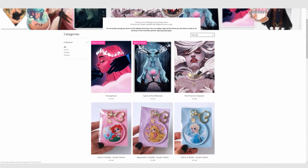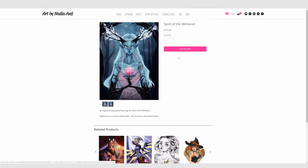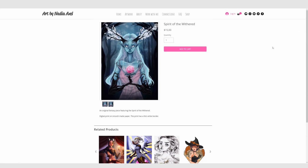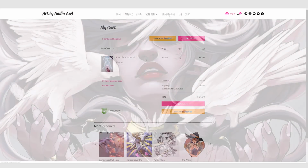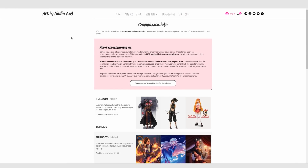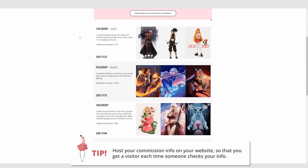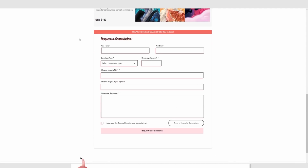So after working for a month or so on my new website, I'm finally starting to land on a final design. At least until I decide to change it. The page that I want to spend a little more time on at some point is my commission page, because I think it does look a little messy. And here's a tip for you if you host your commission info on your website, which by the way you should totally do, because each time someone clicks on your commission info, you have a visitor on your site.